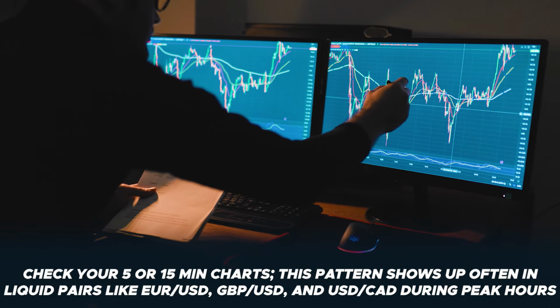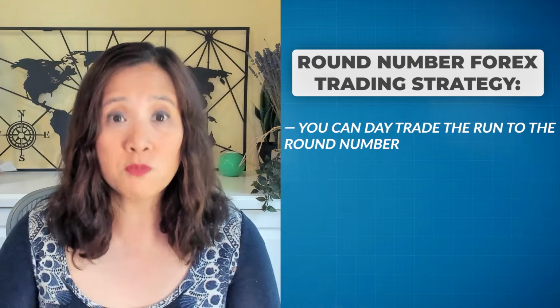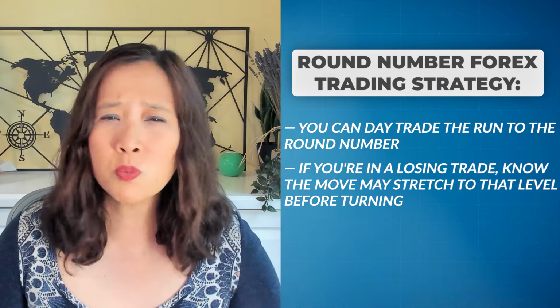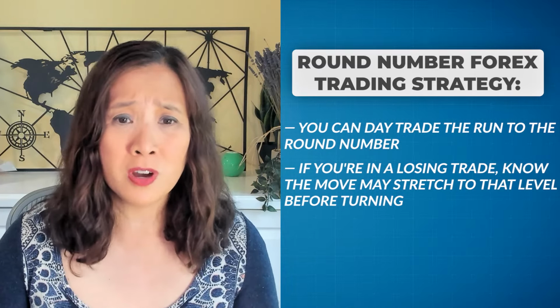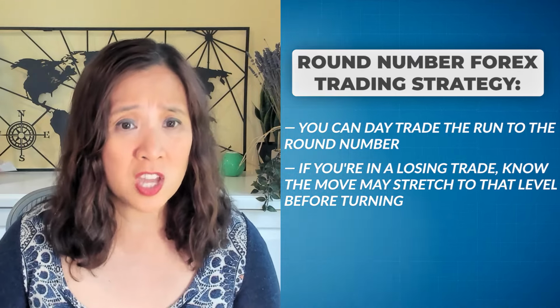There are a number of different ways that you can use this information and incorporate it into your own trading. For example, you could day trade the moves and run for the round number and target that. Or if you are in losses, you're wondering, should I get out? Maybe I'll hold, the round number is close. Probably not a good idea. Don't put your stop right at the round number if it's moving very quickly there, because there's a good chance that it will extend to that level and hit your stop.